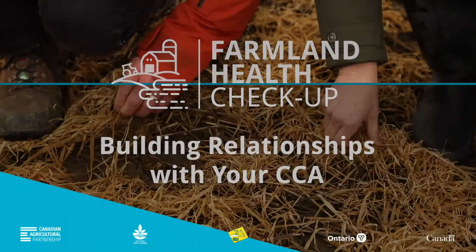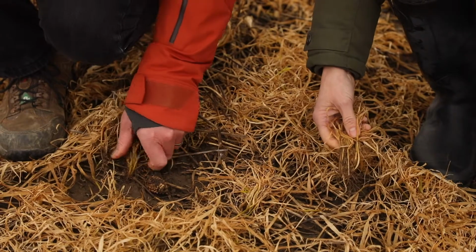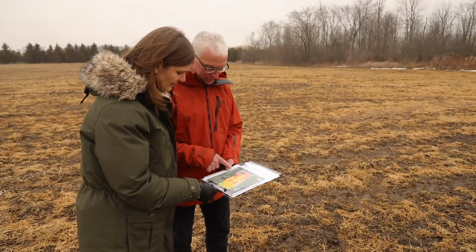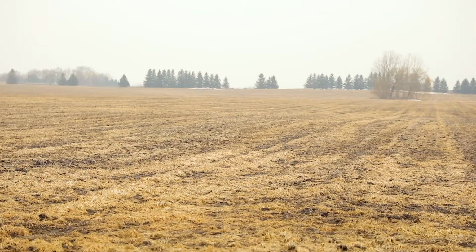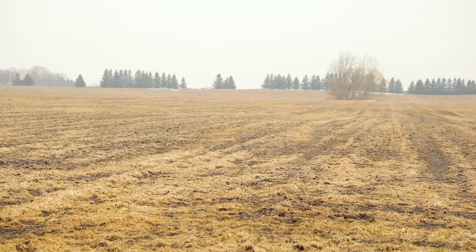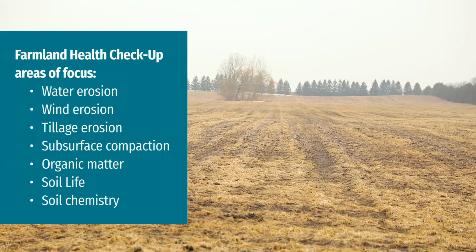The Farmland Health Checkup offers farmers a unique opportunity to improve soil health and water quality. More than 1,000 farmers have paired up with certified crop advisors and professional agrologists to complete the checkup since 2015. Together, they assess on-farm risks in 10 different challenge areas.